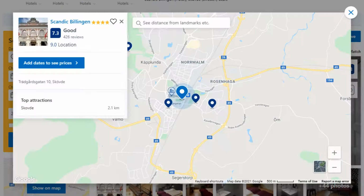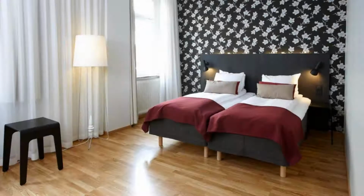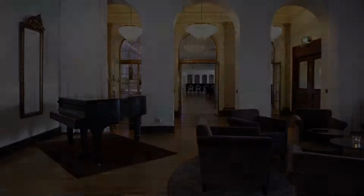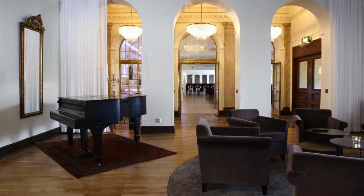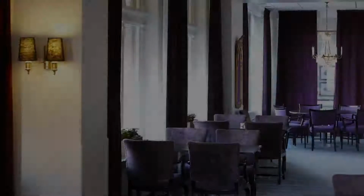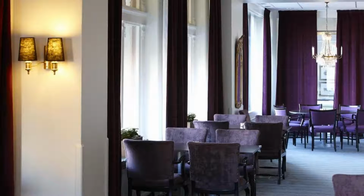It's a 4-star hotel. The location of this hotel is fine and guests love walking around the neighborhood. Check-in time is 3 p.m. and check-out time is 12 p.m. Guests are required to show a photo ID and credit card at check-in. Pets are allowed in this hotel.